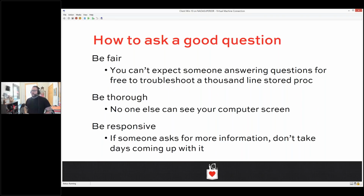You also need to know how to ask a good question. Now, you have to understand that you are asking on an open forum. You can't expect someone answering questions for free to troubleshoot a 1,000-line stored procedure for you. If you just post the text out on Stack Exchange or something, like, okay, well, why is this slow? No one's going to jump on that, except to downvote you and close the question. It's just not a great way to ask.